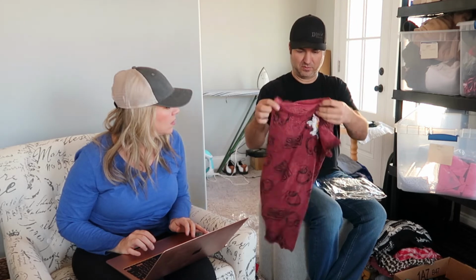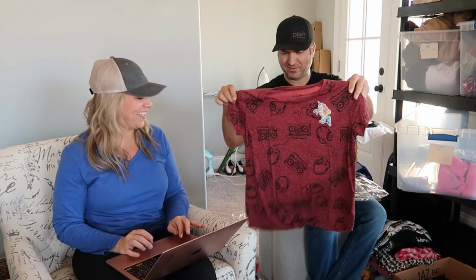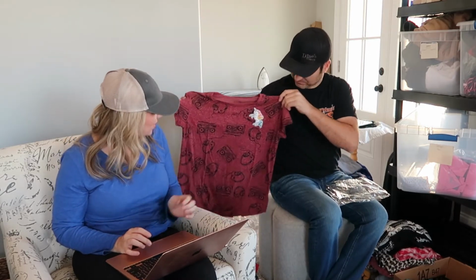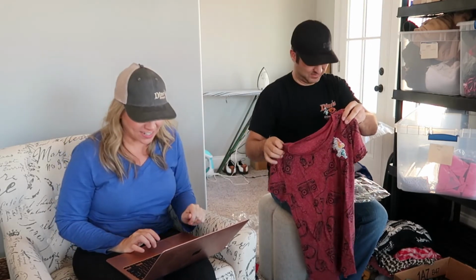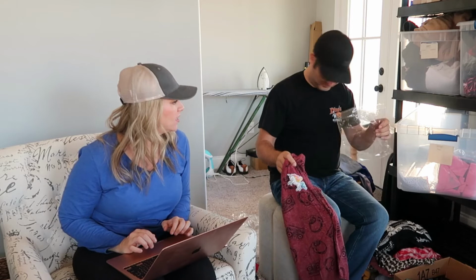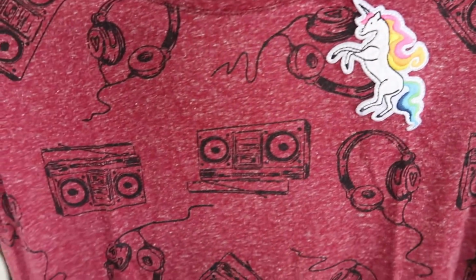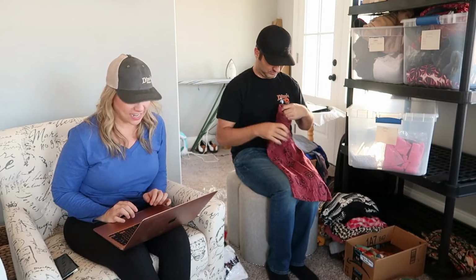It's a cool little boombox shirt with a unicorn. How random is this? I just thought it was so 80s. Yeah. Didn't I just buy something 80s the other day? I guess I'm drawn to things that are 80s. This is a boombox shirt. You do have it listed. Yes.